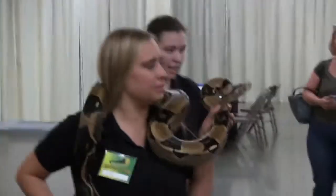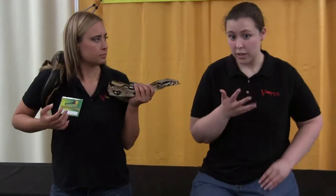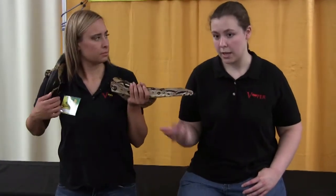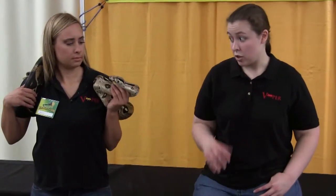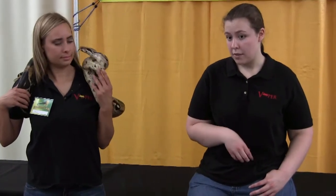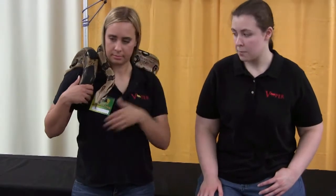Everybody, this is Lilith. This is our red-tailed boa. Red-tailed boas are good. They have really good temperament. The only reason I wouldn't recommend them as a first snake is because they do get big, as you can see. These girls are going to get a lot bigger than a ball python or something like that. But they do have really good temperament, and if you can commit maybe 15, 20 years, something like that, to a red-tailed boa, they do make really good pets.